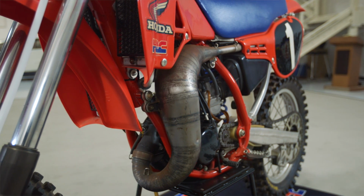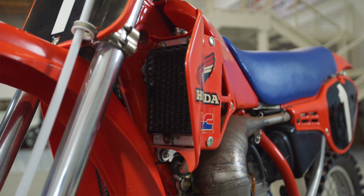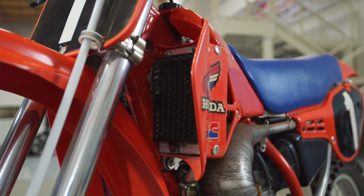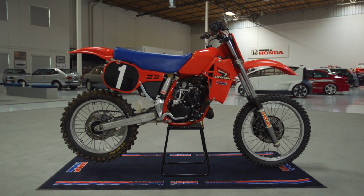What was the idea behind the short radiator on the left? You talk about mass centralization, you talk about getting the weight low, and you have a tiny radiator on the left and a long one on the right. What was the idea behind that, and did it affect the handling and the chassis at all, or obviously not?